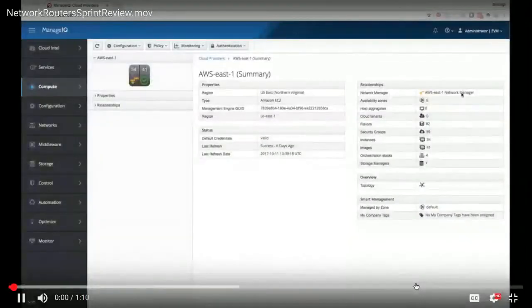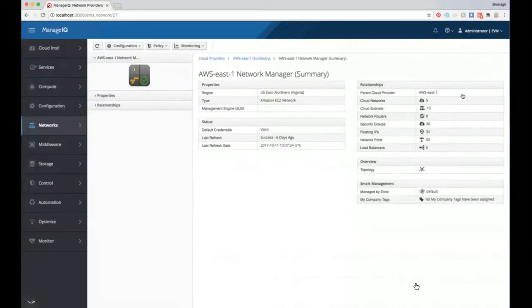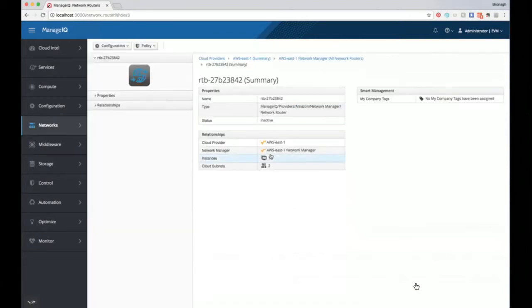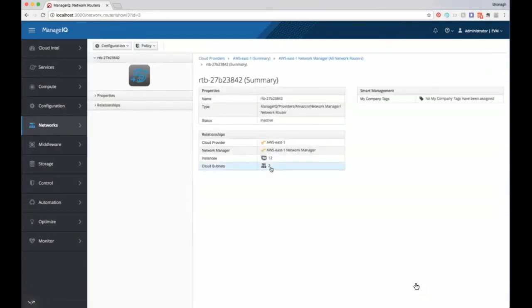So here we're looking at an Amazon provider, and we're launching the network manager. And now you'll see we're displaying network routers. We'll drill into that, and we'll select one router. So with this router, we've associated instances and subnets.